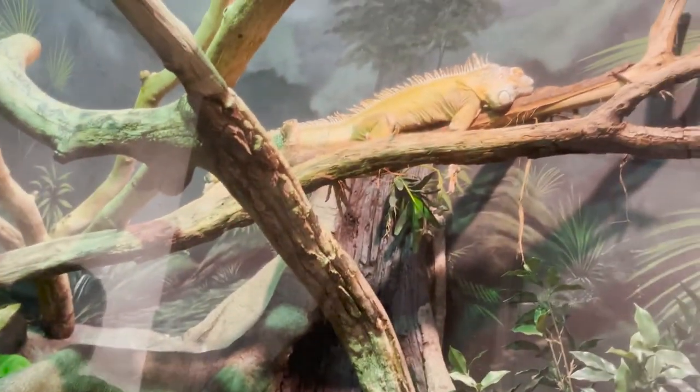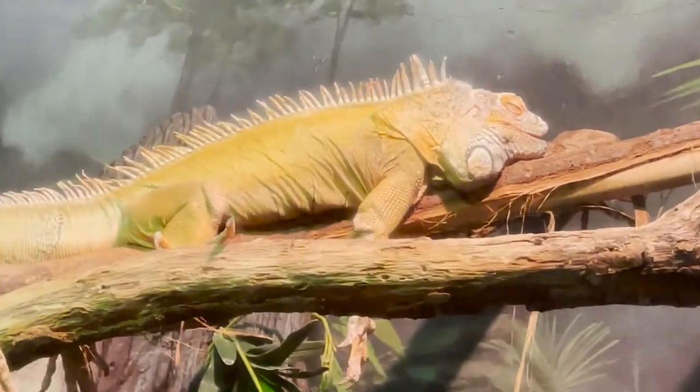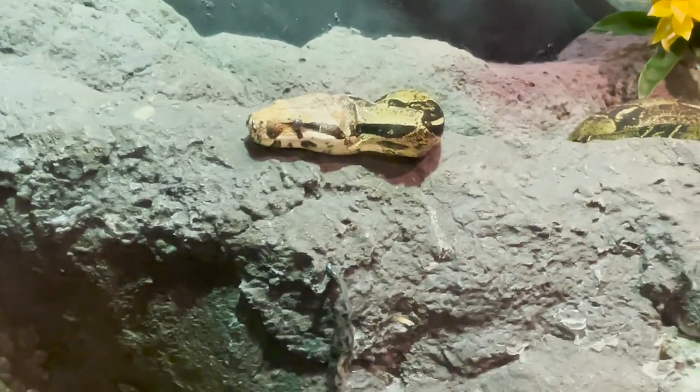What do we have here? The green iguana? There's a giant iguana up there. Green iguana. Let's zoom in. We have a snake.